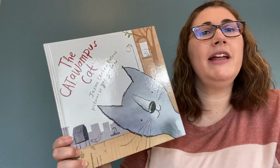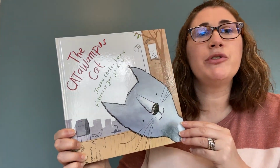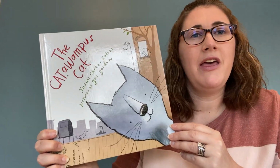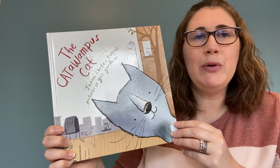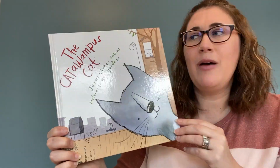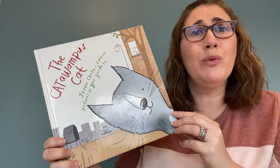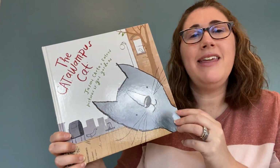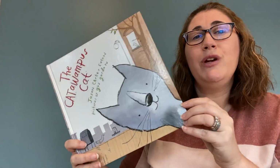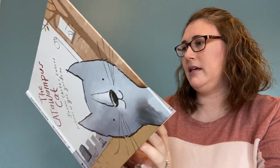Today I'm going to be reading The Catawampus Cat by Jason Carter Eaton. The pictures are by Gus Gordon. The main reason I like this book is because of the many spicy words it has. You can see right there in the title, Catawampus. That's a really spicy word. And I think that by the end of the story, we should know what catawampus means. So let's read and see.